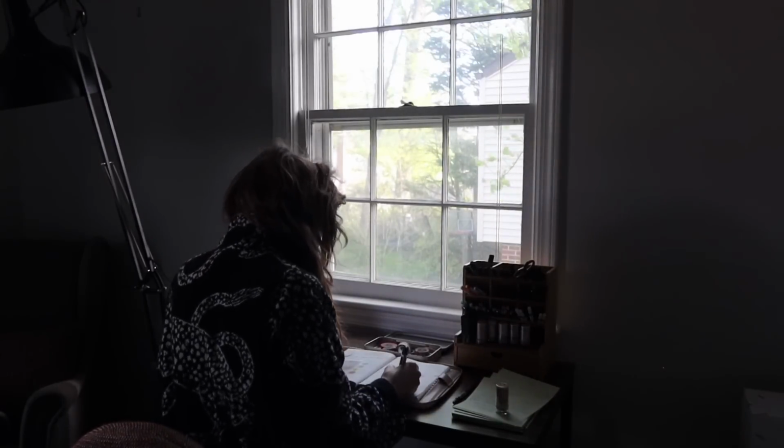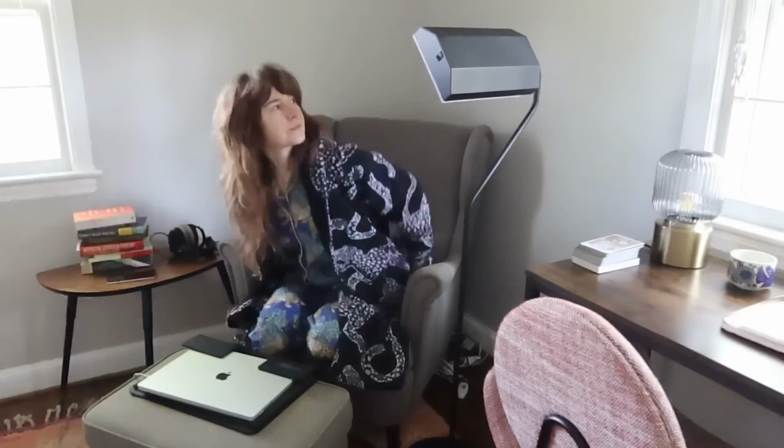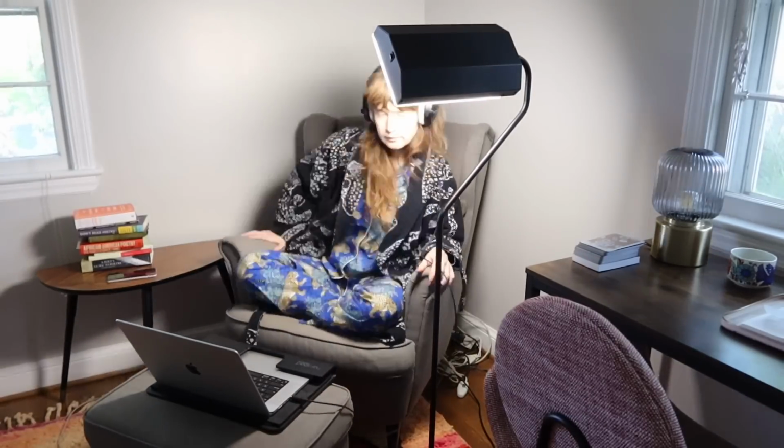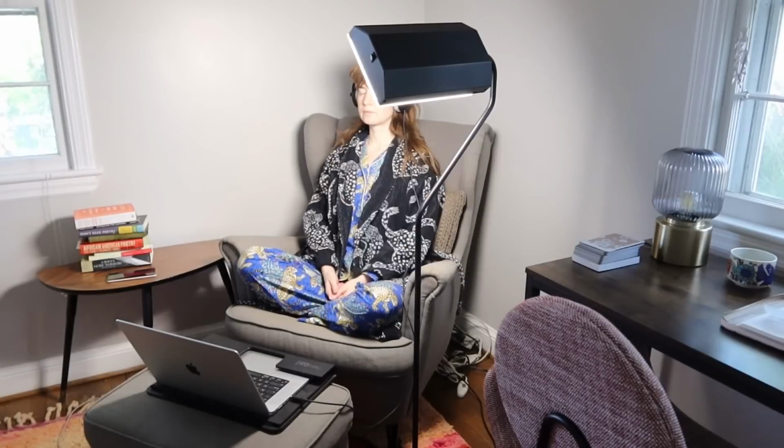Then I put together the sun lamp, and then I did my meditation in the chair with the sun lamp, which I think is definitely going to work. It was kind of like a test drive for that setup, and I think it's going to be great. After that, I did a little bit of exercise, put myself together a little bit.